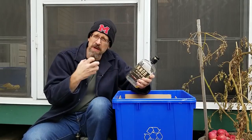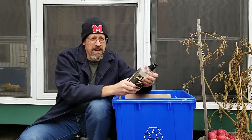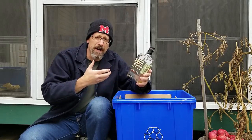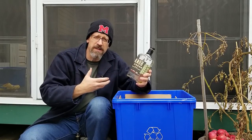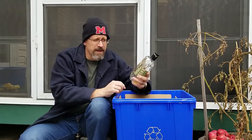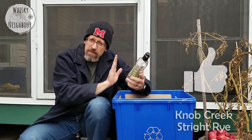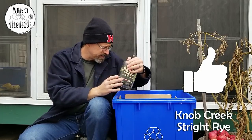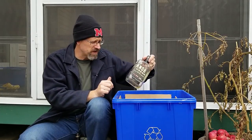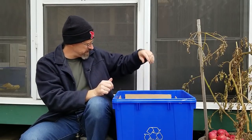So it had some spice from rye, but really a ton of what I think of with Knob Creek, a caramel, toffee balance with rye. So I like this, and I would buy it again. I did like it. What's it worth in Canada? It's a little too much, around 45, I think.